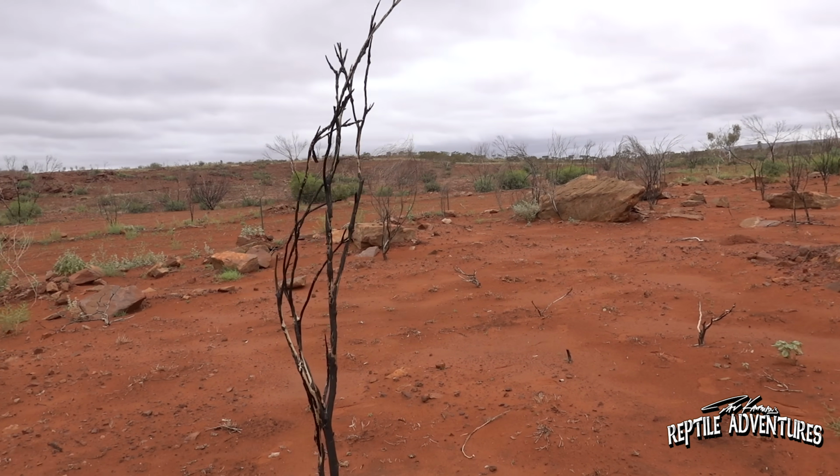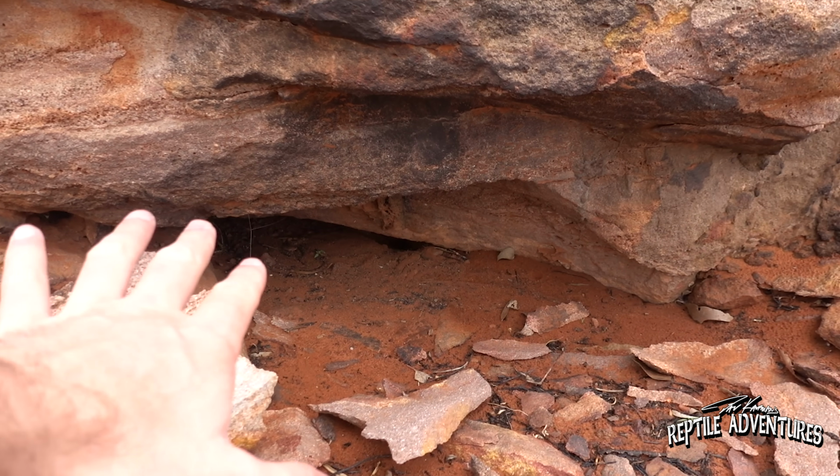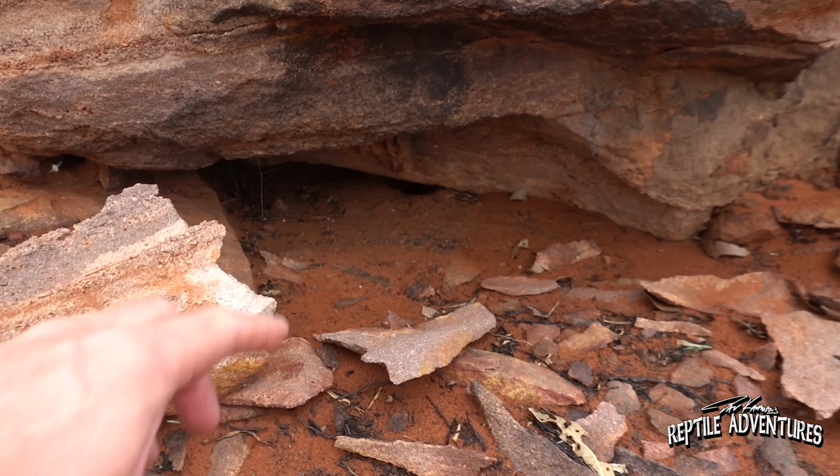However, with the temperature being what it is out here, we're going to have to look in between all the crevices and see if one is just hanging out. They're not going to be out basking in this. So here's an Ackie burrow right here.